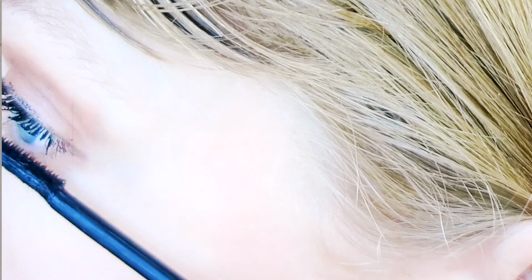It does take forever to put it on. With other mascaras, it's just so fast. You can do it in the tube. With this one, I did it in the tube once and it was just like, people were worried by the end of it. Because you can see, because you have to brush all the lashes. But maybe that's what makes it so great.